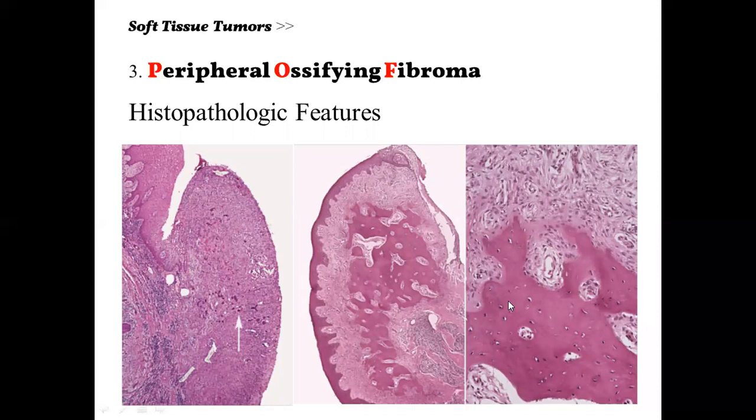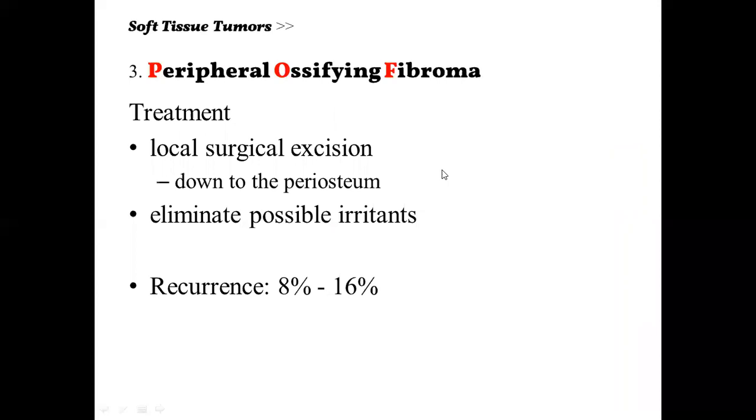This one. Yan, mineralized product itong mga to. Yan, yung mga purple dots na yan, yan yung mga mineralized product na cementum-like. Ito, bony-like itong mga to. Ito, nagsisimula na. Yan. Simula na sila. Ito, magiging bone eh. So, ito yung pathognomonic feature ng peripheral ossifying fibroma histopathologically. Treatment for this one is local excision.